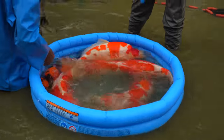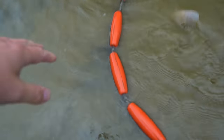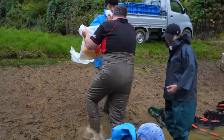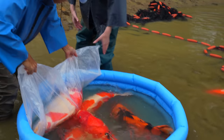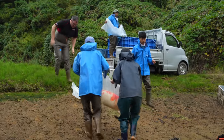Oh, here they go. Those are 4 years old, guys, and around 70 cm. They're huge. There's one huge over here. Oh, look at that, guys. Isn't that great to see how they are in the net now? You can literally see through the water how they're swimming here in the net. And they're busy with the koi, getting them to the truck as safely as possible. It's just great. Unbelievable.